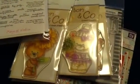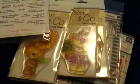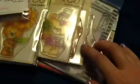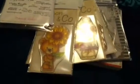I found out about this website through someone else on YouTube, and her channel is Scrappy Hour 09. So if you're watching, thank you very much, because they have gorgeous stamps, and I have one right here. I went over there to see what they had, and they had a couple things at a really great price, and a couple things that I had not seen available in the States before either.